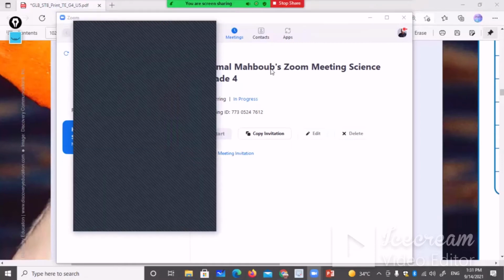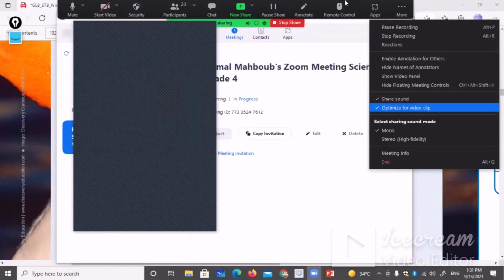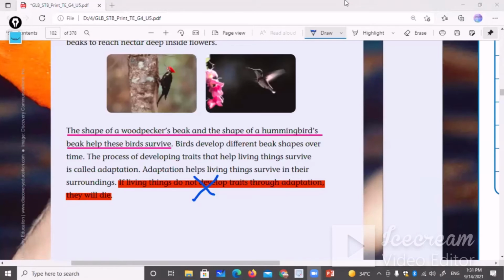Yes, Trot. Trot, question? Teacher? Yes. Some birds eat insects. Yes. Right. Yeah, like this bird. Yes, you are right. Like a woodpecker. Yes, thanks. Yes, Abdullah.